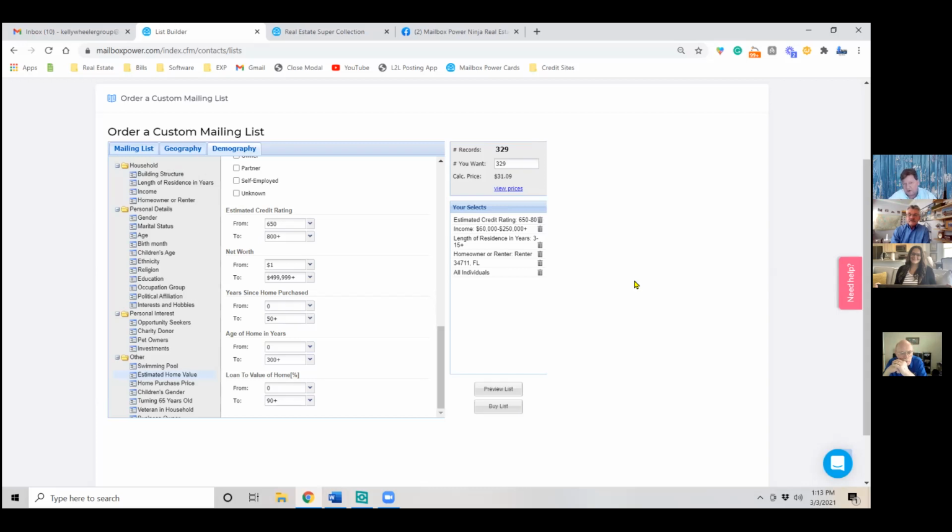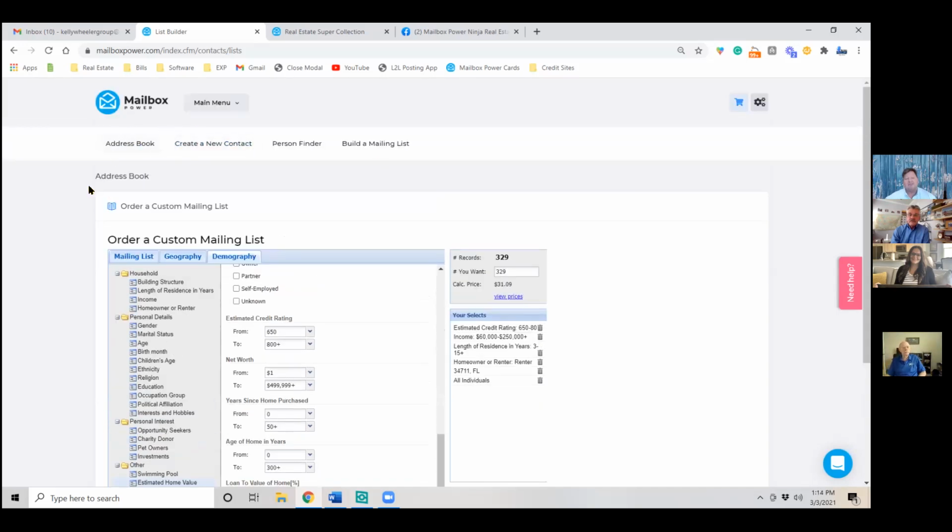Number one, Facebook won't let me target people with a specific credit score, and it won't let me target just renters. If I go to Facebook, and I do a lot of Facebook advertising, I've got to go for everybody. So I hope you see how powerful that is. And that's why MailboxPower is one of my top lead generation and conversion sources, because I'm going to the right people.